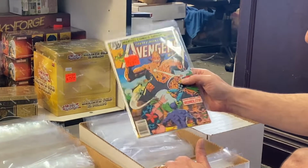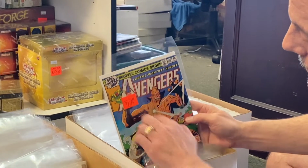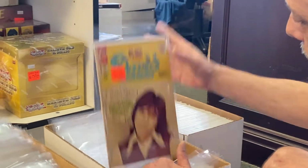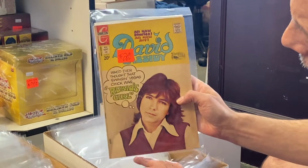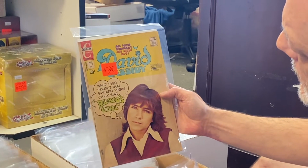Real men. You got some terrible Avengers fill-in issue from back in the day. It was Marks. And we got David Cassidy. I wish that I had Rubio's girl. Not Marco Rubio's girl. I don't think Marco has a girl. No.